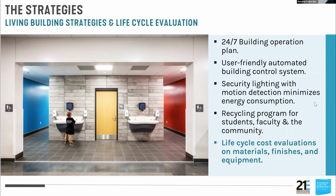We also look at living building strategies and life cycle evaluation. We introduced stained polished concrete throughout Richardsville Elementary in the common space and even in the classrooms as a way to not only reduce the maintenance costs, but really reduce all of the costs that they would see with janitors and really the ongoing life of the building. All of the cost of the materials, the finishes, and the equipment, all of those were impacted by these life cycle evaluations.